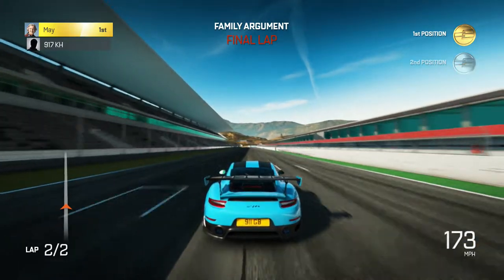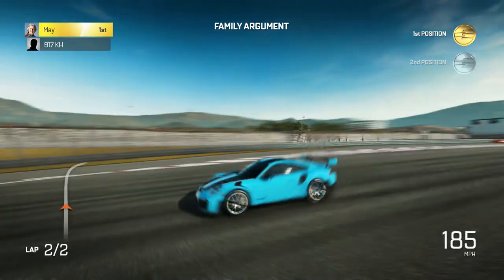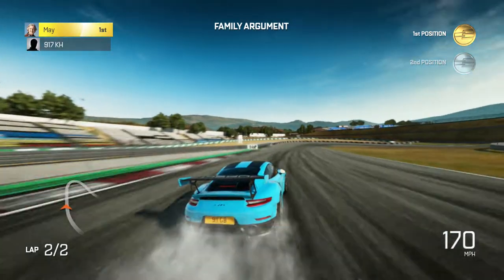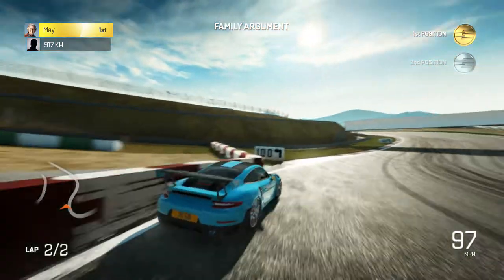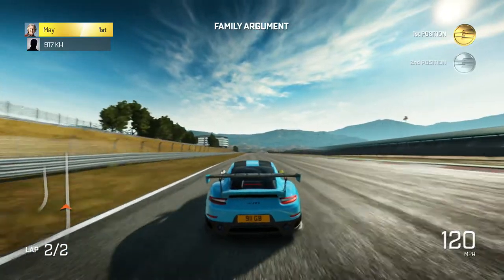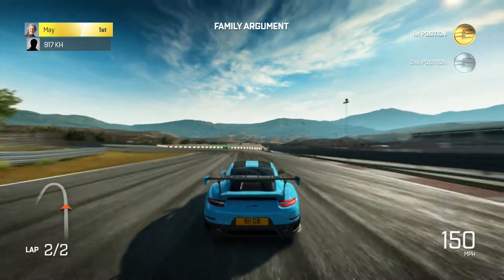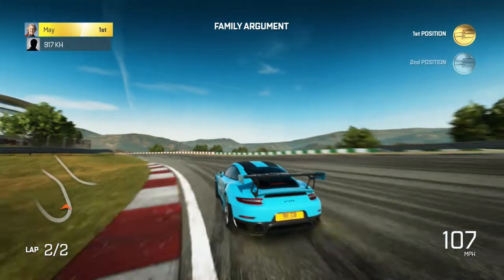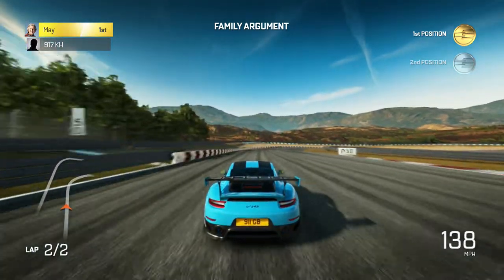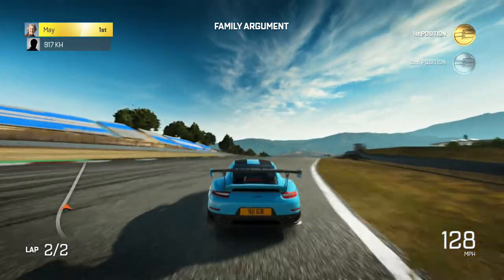Okay, so we have two laps. Let's see how we're going to do on our second lap. Okay, so this is going to be our final lap. There's no way he can catch up. He is quite far from us. Okay, a little drift here. Getting a couple of signs. Wow, this car is hitting 150 miles an hour on this straight part. Really impressive. And 140 miles an hour. Look at this car go.